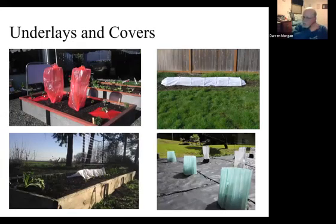So the other way to gain some front end of the season is to use underlays and covers. And I say it's beneficial to do this even if you're not intentionally pushing the edge of the season, but to get things off to a good start on the early part of the main season. So some classic examples, underlays. In our top left picture here, you have some red SMR red films for nightshades in particular. Simply a wavelength of light is reflected back into the plant that should enhance its growing characteristics specific to nightshades and also strawberries. In the bottom right-hand corner, you see just some weed barrier fabric used as an underlay.